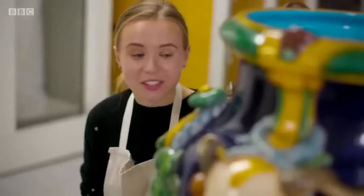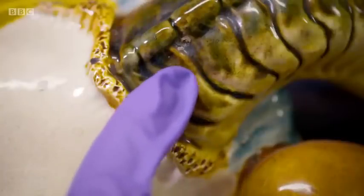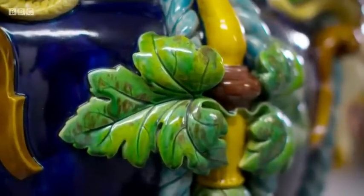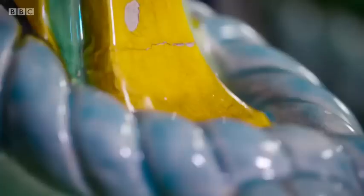When you get to spend so much time with an object, it means that you can see all the little areas of design and craftsmanship that you might otherwise not see. The details in the glaze on the leaves, the differences between the green and the brown, just building up texture on the leaves. I think that's something that's really unique.